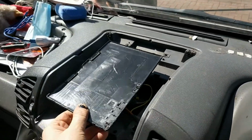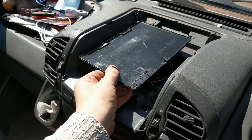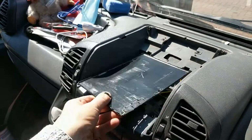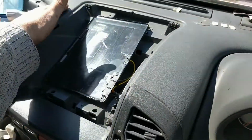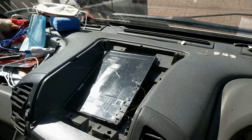So yeah, I think I've sussed it. I've been sat here half an hour, but I think I've sussed how it's going to get screwed out and fall and be dragged back in, and then I can cut a piece to fit in here and cover it all and smooth out the dash again, so it'll be covered when it's not in use.